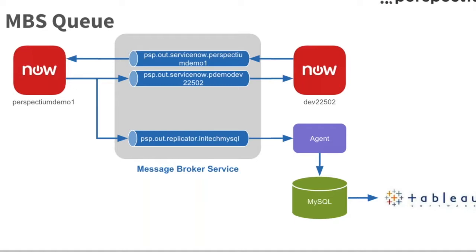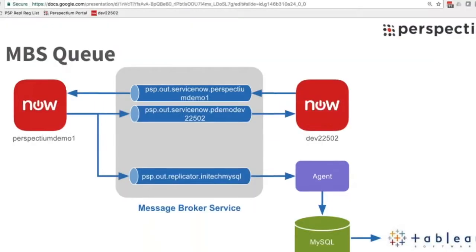So what I'm going to do now is go into the actual application. Our first scenario will be ServiceNow to a database, and that way you can report off of it with an application like Tableau.